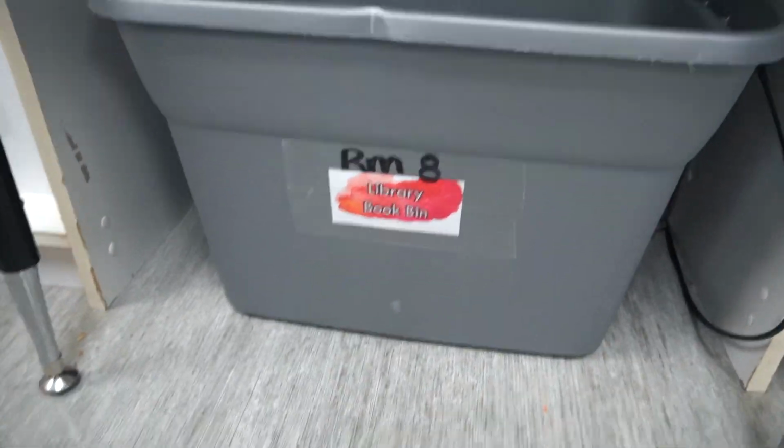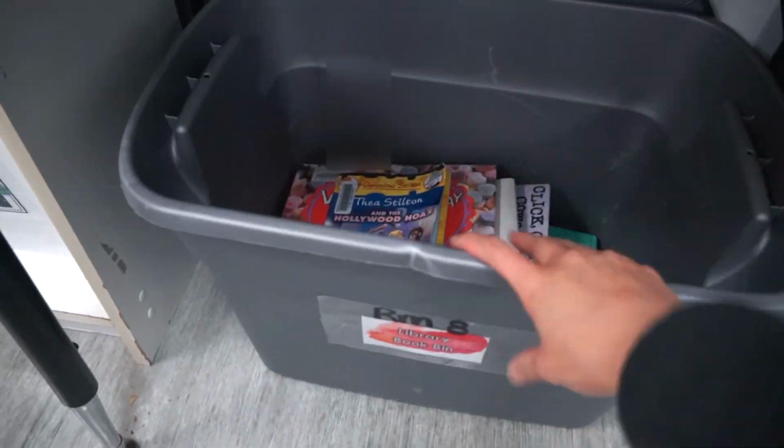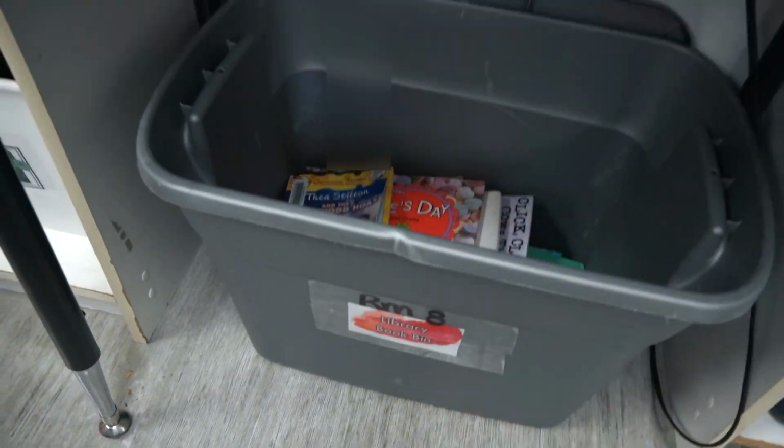So here we have our library bin. The kids throw in their library bin books in here once they're done reading it for the week.